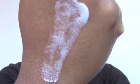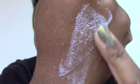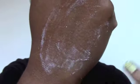Can we look at this? Do you see somewhat grains? You know when you put a product on, and now to go over my hand, I don't feel it. I don't feel the grains, but do you see how this is almost not rubbing into my hand? It is as I keep going over it, but see how it's almost sitting on the surface and it's like white film just being moved all around my hand, but not actually going in?